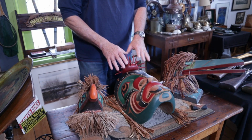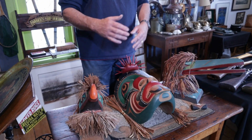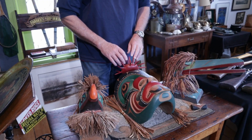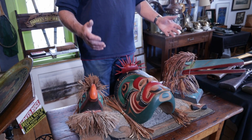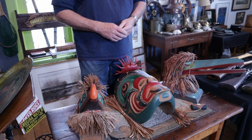Now the gentleman that we got all of these West Coast native pieces from, he was actually a band administrator for the people out there, and he got in close with them over years of working with them, and they gifted him certain things and he bought certain things, and all of this came as that collection.